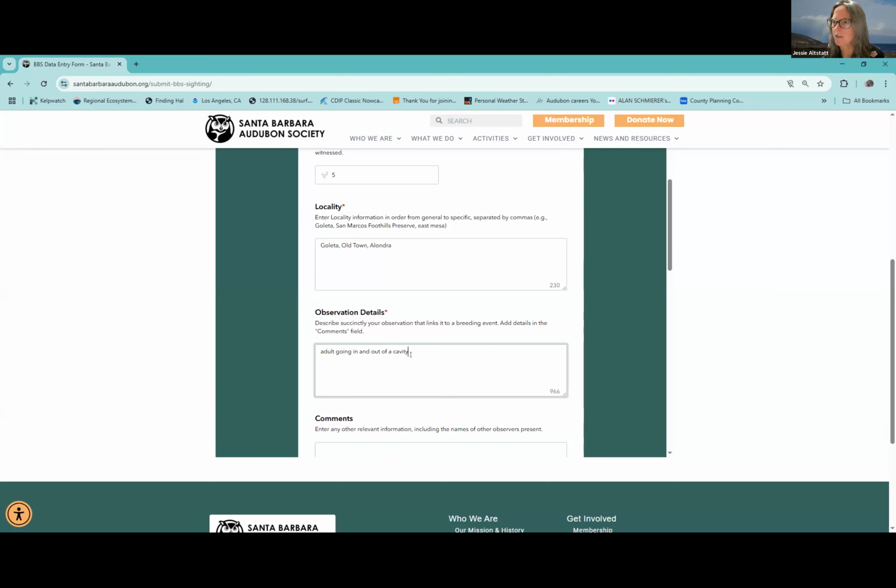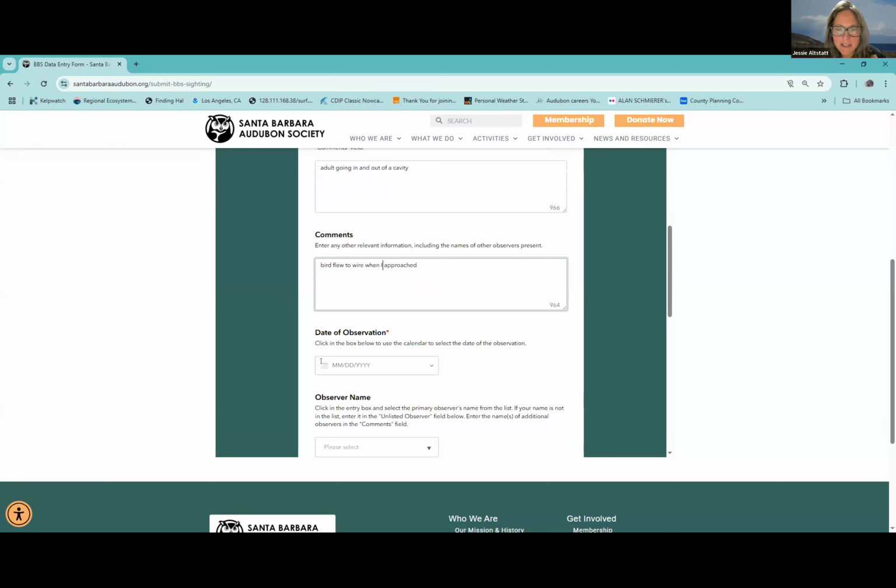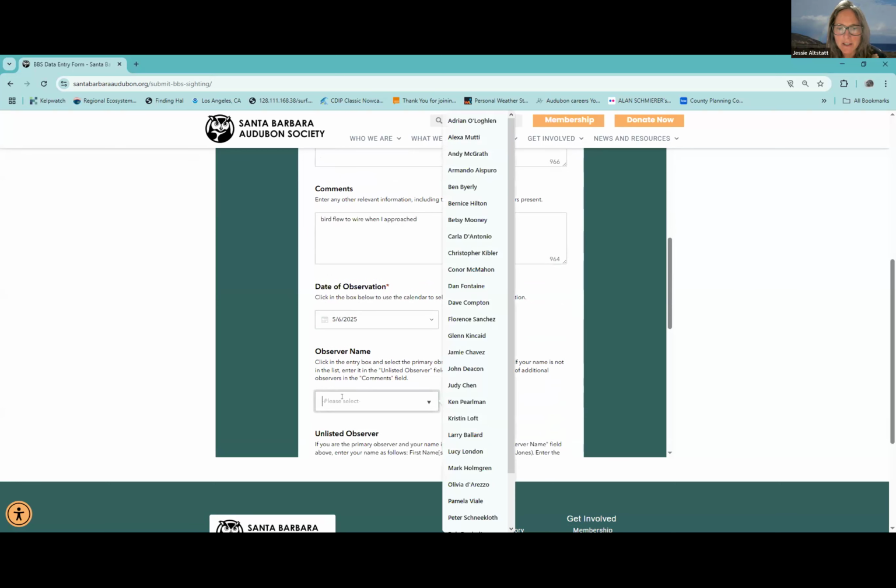Okay, so observation details, I would say adult going in and out of a cavity. You have to be succinct here or Mark will edit for you. And then for the comment, I'm going to say bird flew to wire when I approached and basically refused to go back to the tree while I was standing there. And then the date of observation. So it has this handy calendar for you. And this was Tuesday.